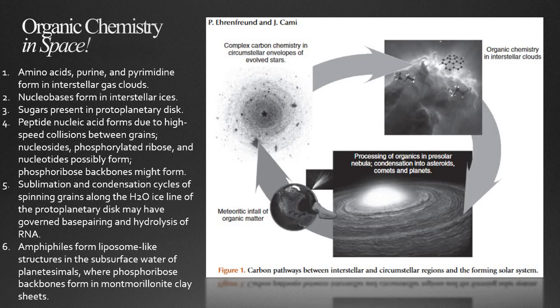Sugars were probably present in the protoplanetary disk. Like I said a moment ago, we found evidence of ribose in meteorites. Peptide nucleic acid could have formed due to high-speed collisions between grains. We know because of experiments by Jennifer Blank that peptides can form when amino acids are hyperaccelerated and then suddenly stopped. We know that from the ballistic experiments that Jennifer Blank performed.